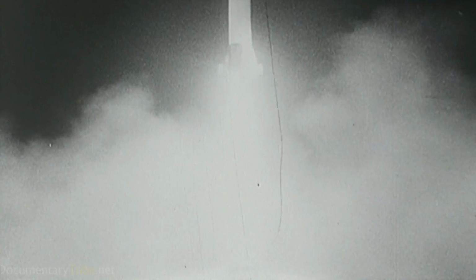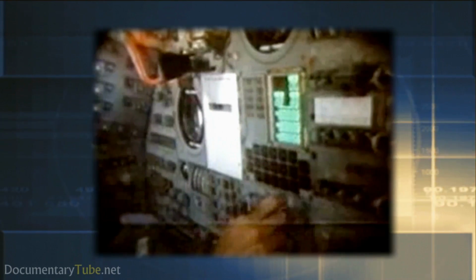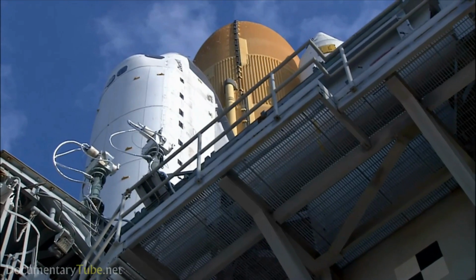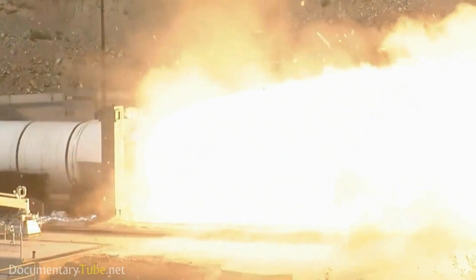Since the beginning of spaceflight through today, there have been huge improvements in the technology surrounding vehicles that travel in space. As an example, the flight computers that flew humans to the moon in the 60s and 70s were state-of-the-art then, but had less processing power than a cell phone of today. In the more than 40 years since Apollo, there have been enormous changes in every aspect of spaceflight, not the least of which is in the fields of power and propulsion.